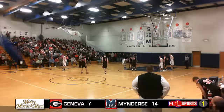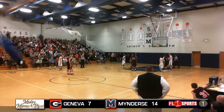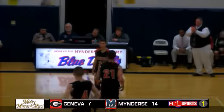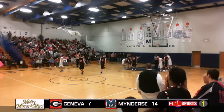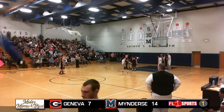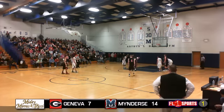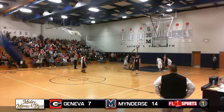I think one thing you're going to notice, too, Geneva's having a little bit of a tough time blocking out of their zone. Mynderse got a couple offensive rebounds there. Even though you're in the zone, you still got to find somebody and box them out. Yeah. Now, anybody who follows Syracuse basketball knows the difficulties of rebounding out of a zone sometimes. With that said, I've been impressed with, and I know we've been playing some smaller teams, but Syracuse has rebounded better this year than last. Yeah. Some big guards. Yeah, they look great this year.